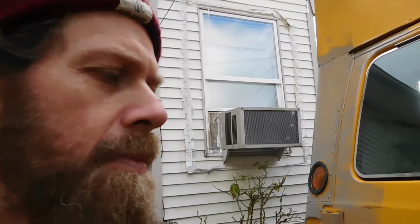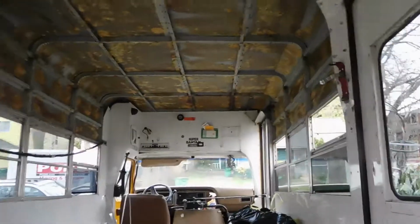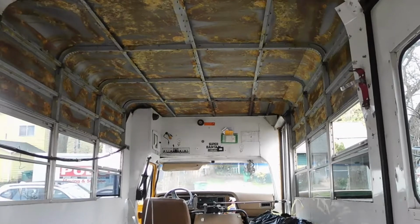Morning, welcome back. Gonna be another day of looking at a bus. Got some moisture, got some condensation, got some unfunness. There's the ceiling. We got most of the insulation out.